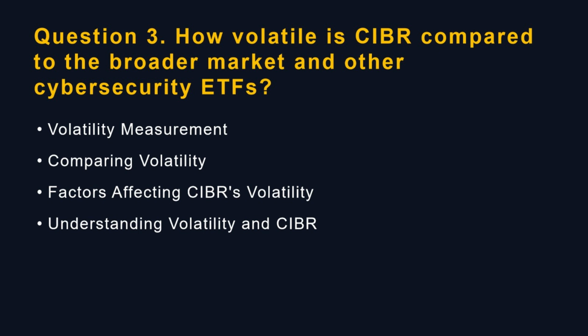Understanding volatility and CIBR. Higher volatility doesn't necessarily equate to bad investment. For investors with a long-term horizon and a risk tolerance for short-term price fluctuations, cybersecurity ETFs like CIBR can offer the potential for high growth. However, if you're risk-averse and seeking more stable investments, CIBR or other cybersecurity ETFs might not be the most suitable option. Consider broader market ETFs or bond funds with lower historical volatility.